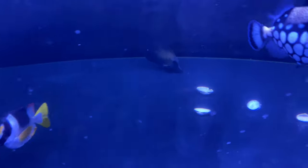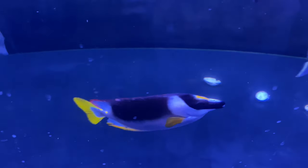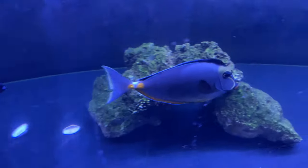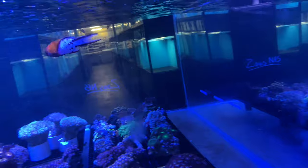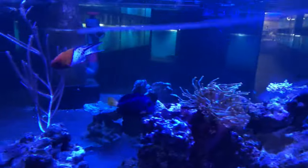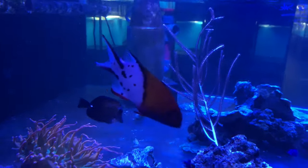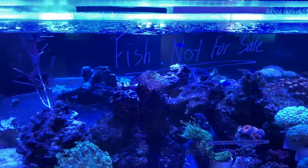Check out the clown trigger, y'all. Another beautiful, magnificent fox face rabbit fish. Another naso tang. We have a naso already. We don't eat that. Guys, if you know what this fish is, if you can ID this fish, please drop that down in the comment section. I don't know what this guy is, but none of the fish in this tank right here are for sale.